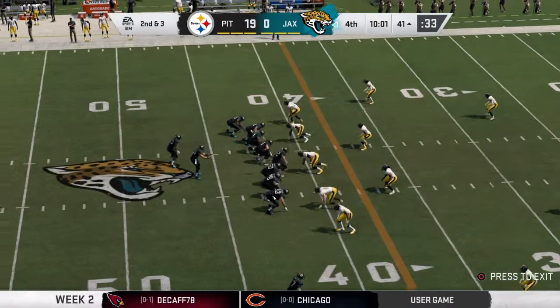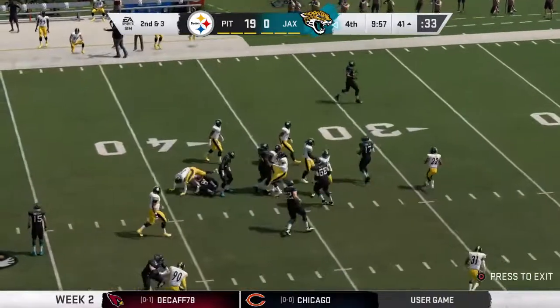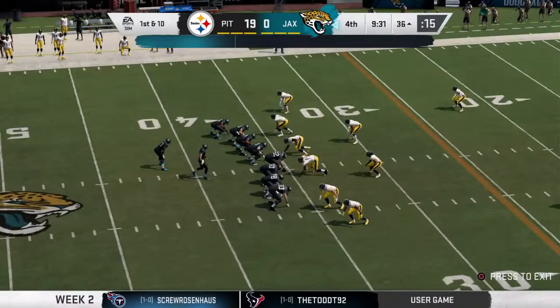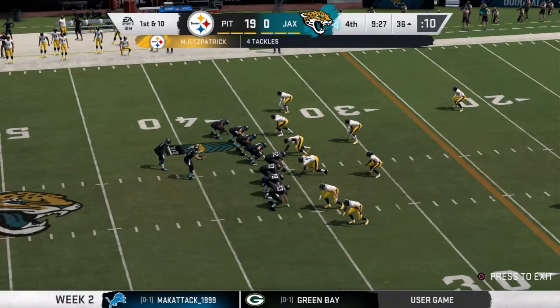Let's go, Mike. From the 41, Minshew. Oliver, the tight end, making the catch. And here he'll be brought down a little shy of the 35 at the 36. 6 yards to pick up, and that's a 1st down.